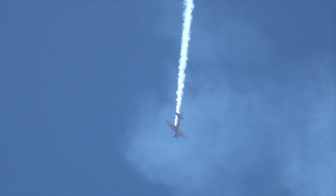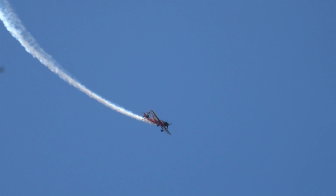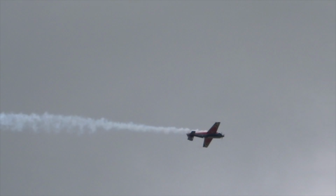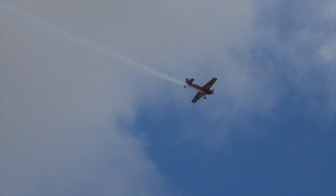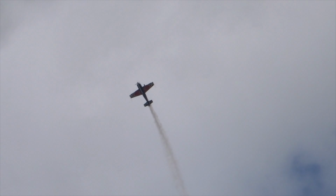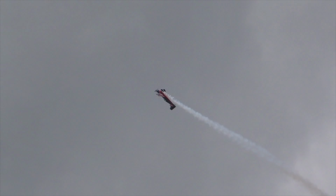Now in the vertical, watch how the smoke turns really tight at the bottom, probably about 6G at the bottom there. A very rapid roll, that 400 degrees a second roll rate. And the other way, pulling up into a half loop. At the top of this, she's going to perform a tumble. There we go, end over ends.